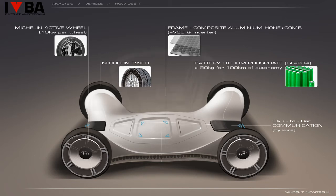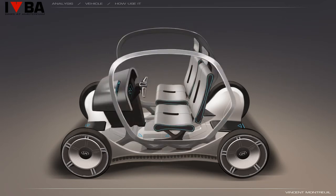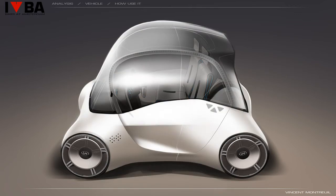After that, we integrate the vehicle structure. Here I took, for example, the model for two passengers, and for each variant we have a well-defined structure. And finally, the complete vehicle.